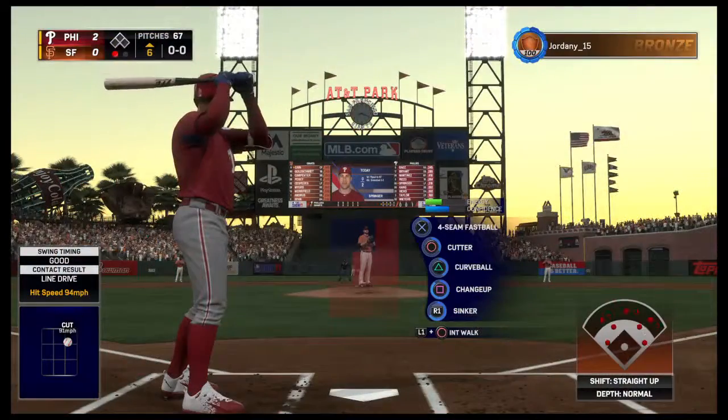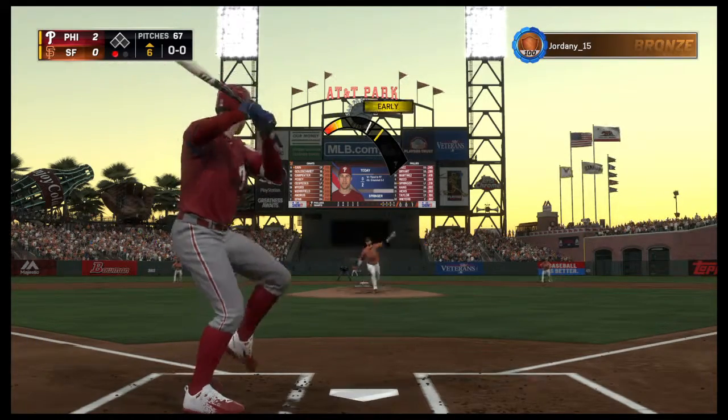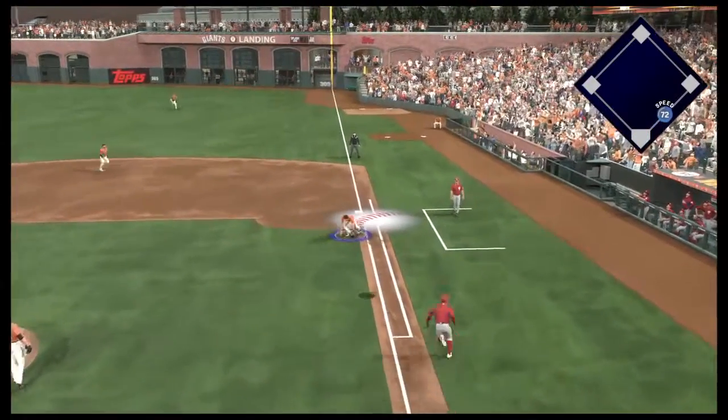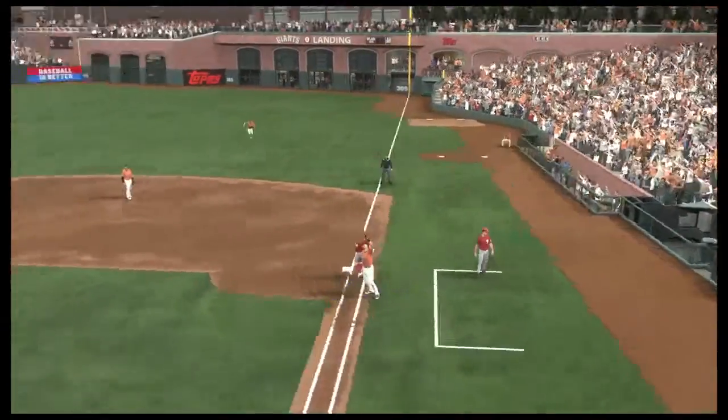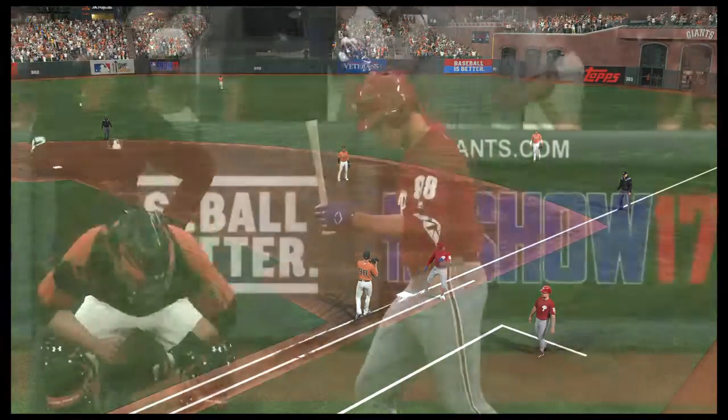Here's George Springer. Third trip to the plate for him here tonight. 0 for 2 at this point. Now he lifts a high pop-up, drifting into foul territory on the right side. Coming on hard as he makes the diving catch.